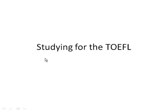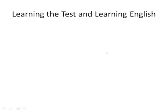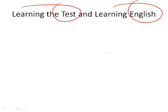Okay, this is the final lesson on the introduction to the TOEFL. And in this lesson, we're going to talk about studying for the TOEFL, how you study for this test. There are really two parts to studying for the TOEFL. The first is learning the test, and the second is learning English. You need both the test experience and English experience to do very well on the TOEFL.